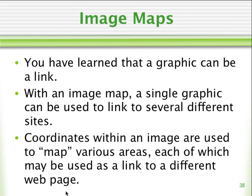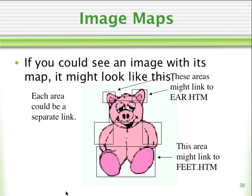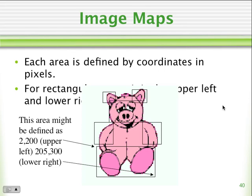Okie dokie. So you've learned that graphics can be links. Image maps are the concept of taking an image itself and creating several different zones, or maps, in it, and then assigning different links to those maps, or zones, by coordinates. So the coordinates within the image are used to map various different areas in the image. Here's an example where we've got two areas that might be ears.htm, so you can click here and it'll bring up an ear. Here's some feet, there might be arms, body. So each area could be a separate link, essentially. So you can see an image with its map. It kind of looks like this, if you look at it visually.